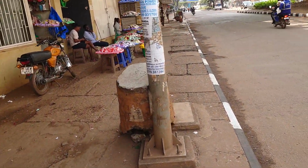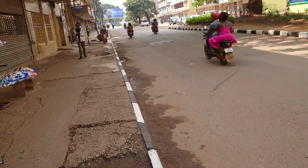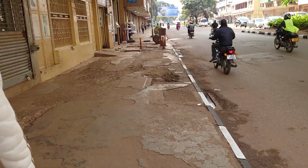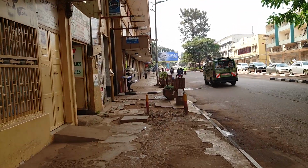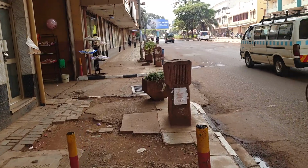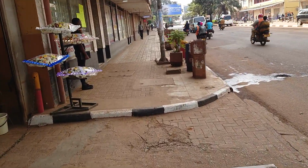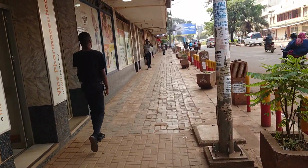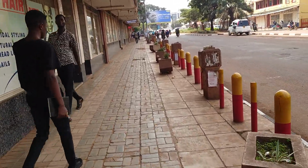This place on my left is now popular for the rest of your departed loved ones. Anyway, let's head towards the point where Bombo Road meets Kampala Road. The junction where you see the lady with specs on a billboard, that's the point of intersection between Bombo Road and Kampala Road. We are heading city-wise, going towards town and the post office.